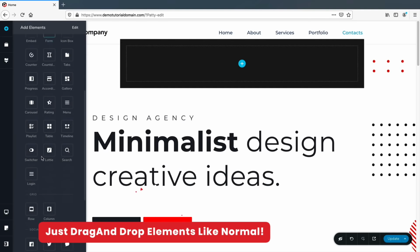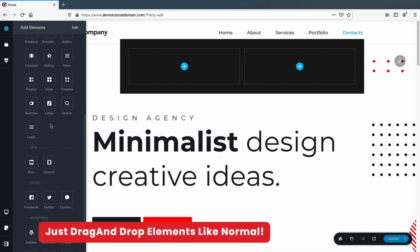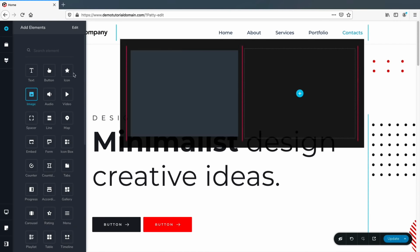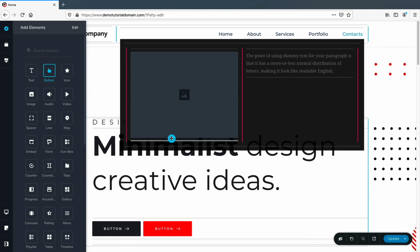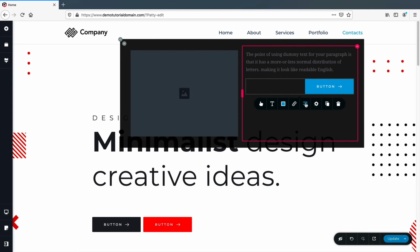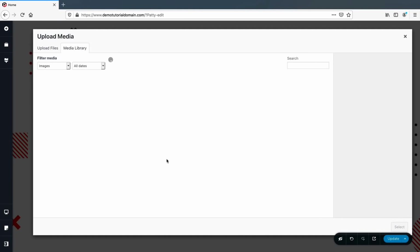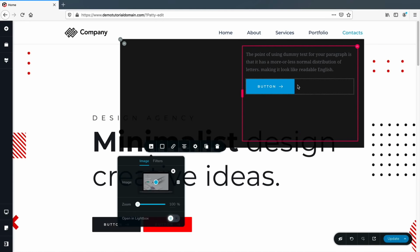So what I'll do is I'll first add in a row, right? And I think that's good. So we'll add in an image here, and then we'll add in a text, and then I'll throw in a button under this text like that, right? And then I can align this. So this is a really cool feature. I really, really like this option. So now we can customize stuff and we can make it look cool.